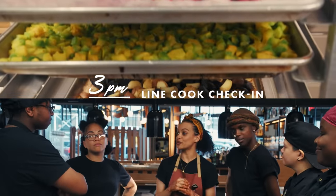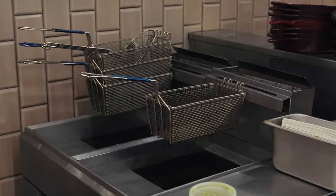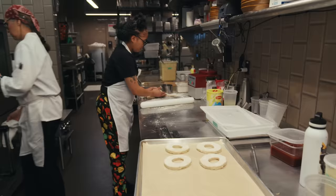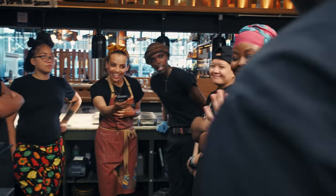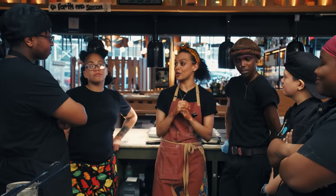Okay, so it's 3 o'clock. My line cooks have just arrived. I'm gonna call them over to go over notes for tonight's dinner service. So we have four stations here. We have fryer, saute, seafood and garde manger, which I kind of combined into one station, and then pastry. Team, huddle up. Some notes for today. So we have a new face, Helena. Hello, Helena. Jared's gonna go ahead and show her the ropes for garde manger, right?